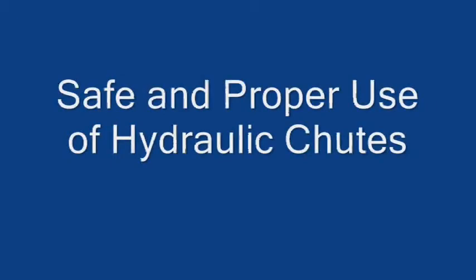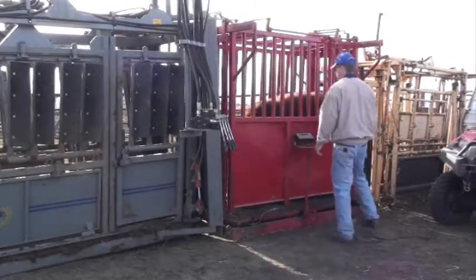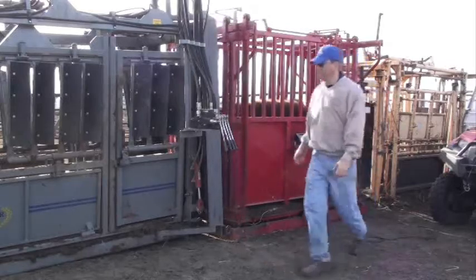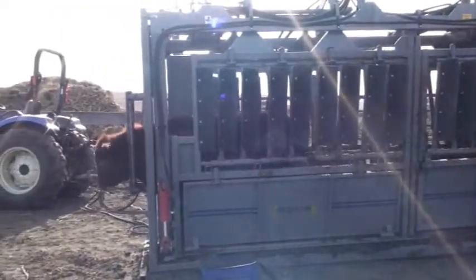We now have our calf moved into our hydraulic chute. He is ready to be vaccinated, poured, or treated, whatever we would need to do with him. This brings an ideal time to talk about maintenance and pressure of hydraulic chutes. It is important that our hydraulic chutes maintain an ideal pressure, one that is not too high, one that is not too low, for cattle and workers' safety.